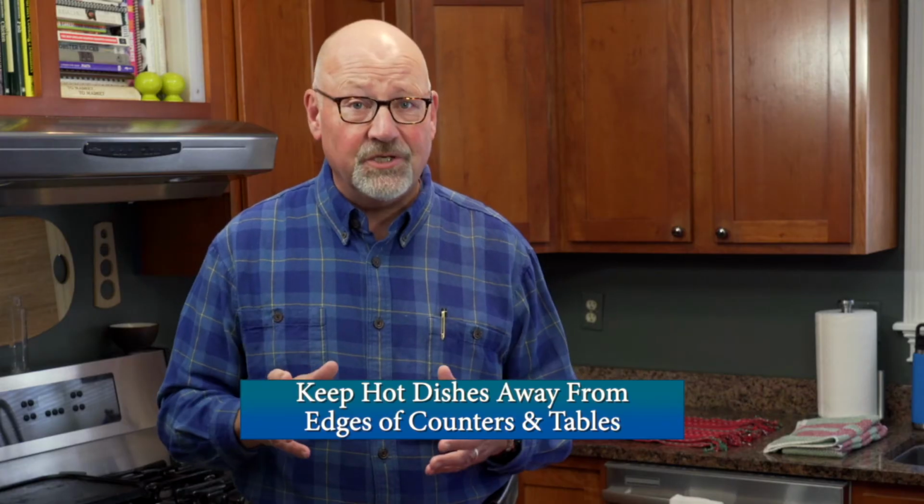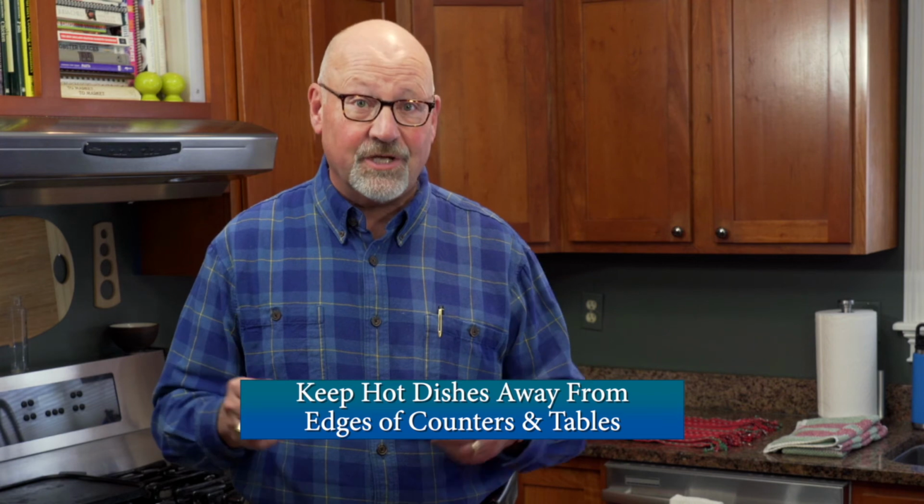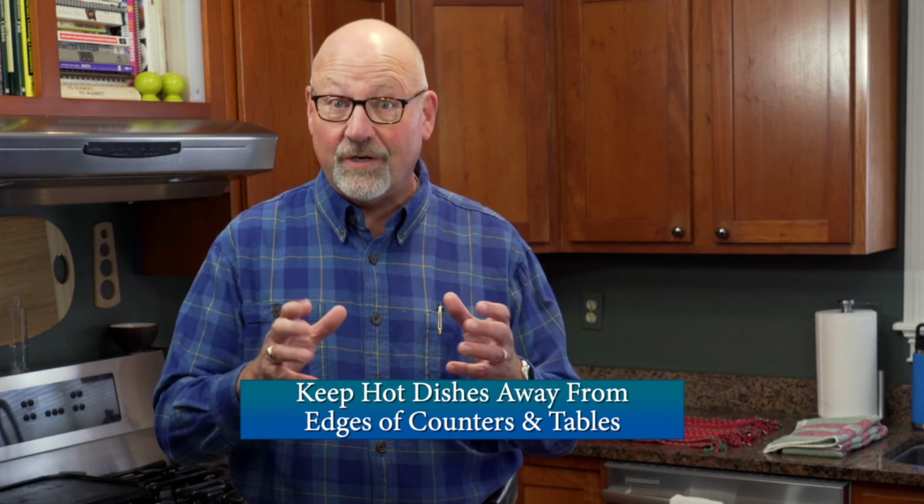And keep hot dishes away from the edges of tables and countertops, out of the reach of children and pets. And always remember, the cook should never be the one to do the dishes.